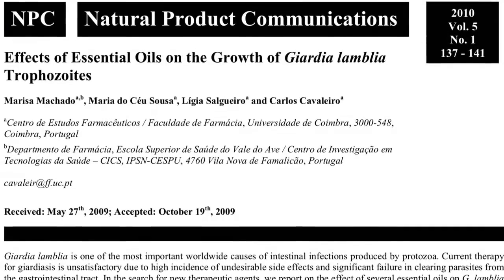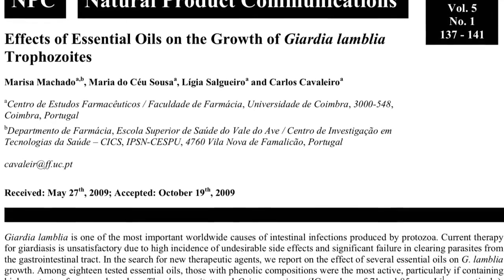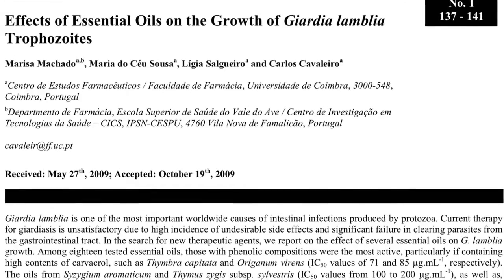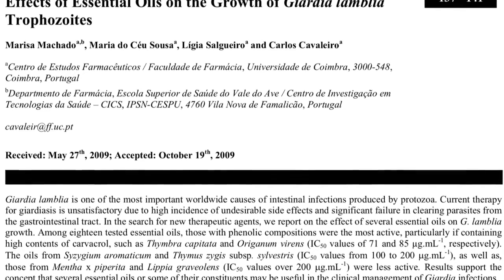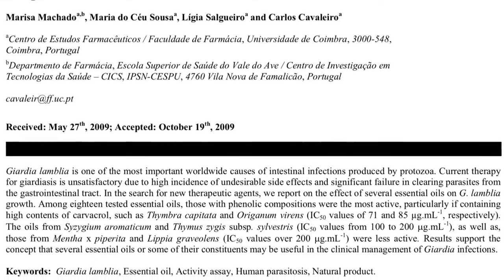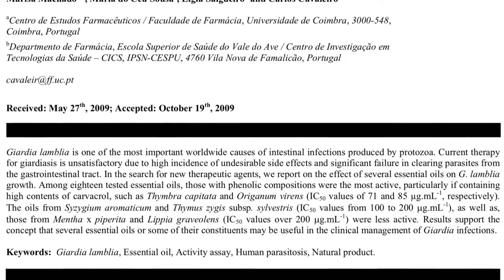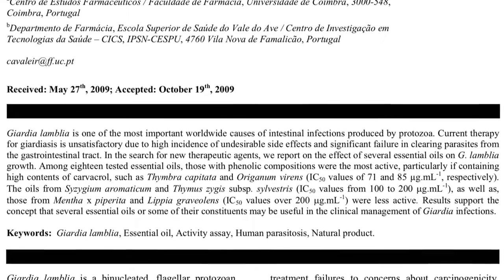It's very limited information. Here's a study from Natural Product Communications titled Effects of Essential Oils on the Growth of Giardia. Here they found that among the 18 essential oils that they tested, those with phenolic compositions were most effective, particularly those high in carvacrol, such as Thymbra capitata. Thymbra capitata is a Mediterranean thyme. These oils effectively decreased the growth down to only 50%.